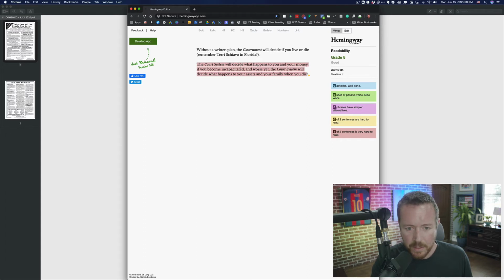Okay, that's good. The court system will decide what happens to you and your money if you become incapacitated. All right, so you can see this is a long sentence. So the court, I always say the courts, or you can even say a judge. A judge will decide what happens to you and your money if you become incapacitated. Also, the courts will decide what happens to your assets, your family when you die.